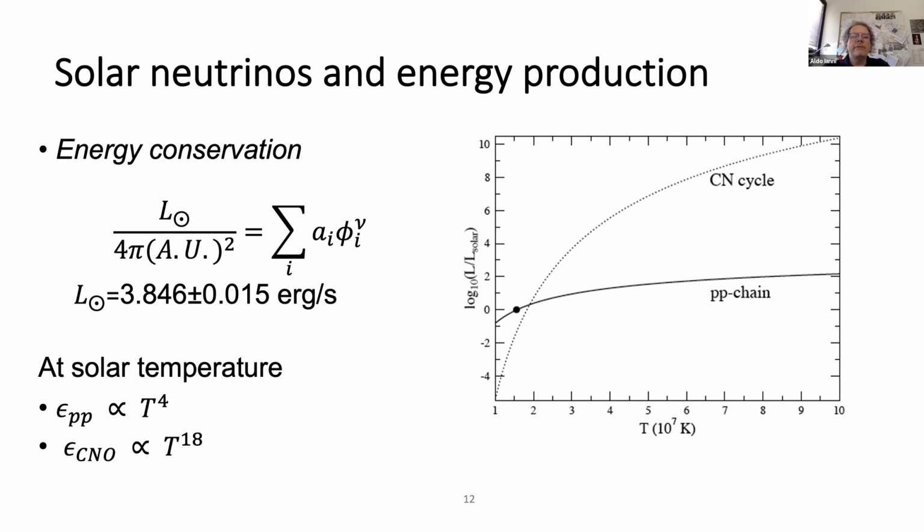However, when you go above 1.3 solar masses, something like that, the CNO cycle becomes more and more important. And eventually, if you imagine going to an extreme case, the ratio of the energy production will be proportional to the ratio of the strength of the interaction processes involved in the CNO cycle, in particular nuclear electromagnetic processes, and the electroweak processes involved in the PP cycle.